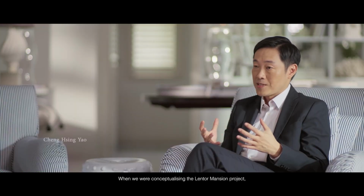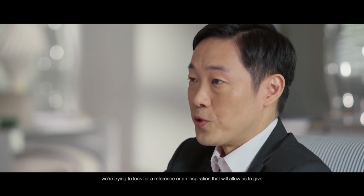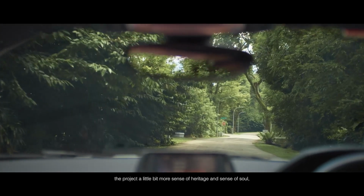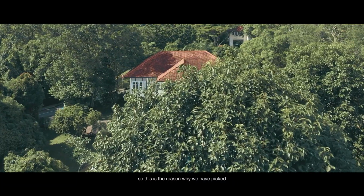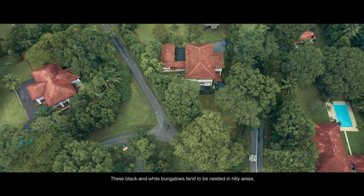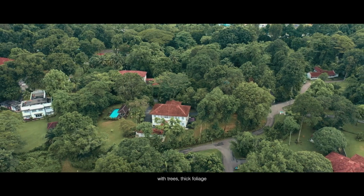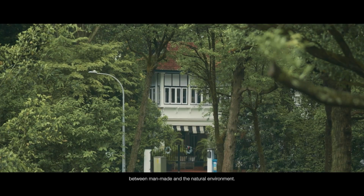When we were conceptualizing the Lentor Mansion project, we were trying to look for a reference or an inspiration that would allow us to give the project a little bit more sense of heritage, sense of soul. This is the reason why we picked the colonial black and white bungalows as our inspiration for Lentor Mansion. These black and white bungalows tend to be nestled in hilly areas with trees and thick foliage, and they have a very interesting contrast between the man-made and the natural environment.